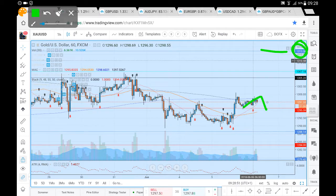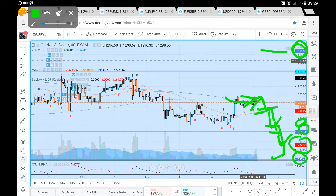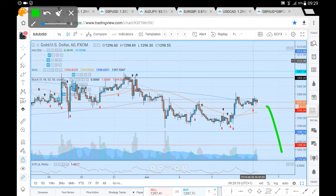Similarly to the downside, if we're unable to break this area of confluence in where we do have the 400 and 200 period moving averages, and we do have a move back down towards the 12.96, and we fail to hold the 12.96 and move down towards a 12.90, potentially 12.88, and if there is sufficient volatility to the downside, 12.84 or possibly at 12.79.42, 12.80 may come into focus here if we do see sufficient volatility to the downside.